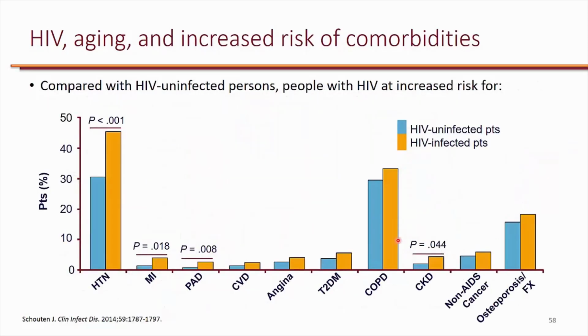These comorbidities include hypertension, which is the most common one, but also you can see HIV patients are more likely to have MI. So when you compare, orange is HIV infected, blue is HIV uninfected. You can see significant difference in MI, but also peripheral arterial disease, and also CKD.